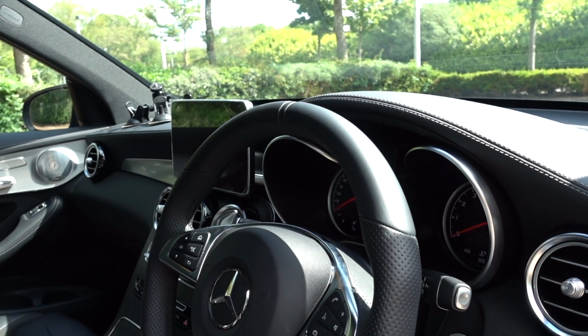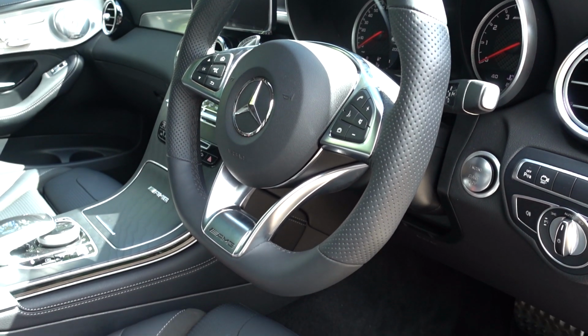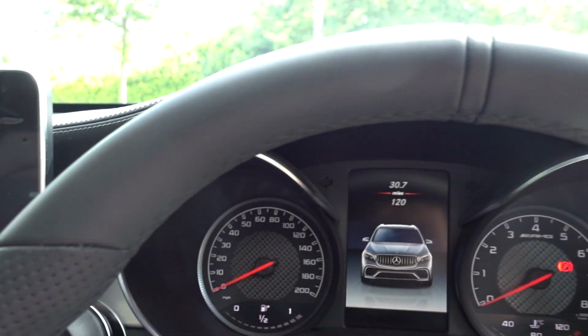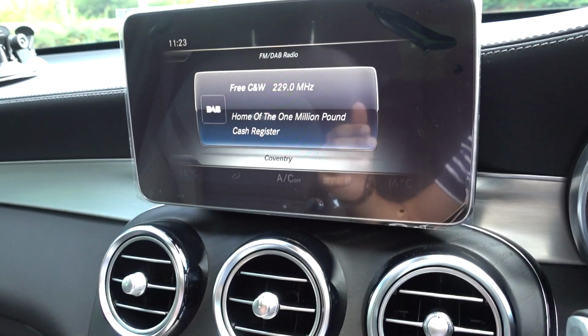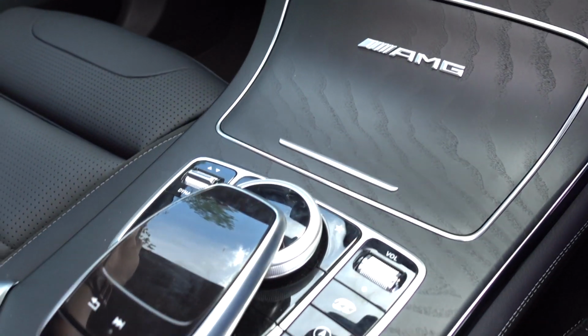Obviously you've got the AMG steering wheel, perforated leather, AMG flat bottom. That's got a real nice feel to it. It doesn't really have much of a stripe at the top here in any other colour, but it is there. The center console and the dials are not full LCD like more recent Mercedes tech-fest interiors. This one is a little bit dated. It does look like any other C-Class, because obviously it's based on that.